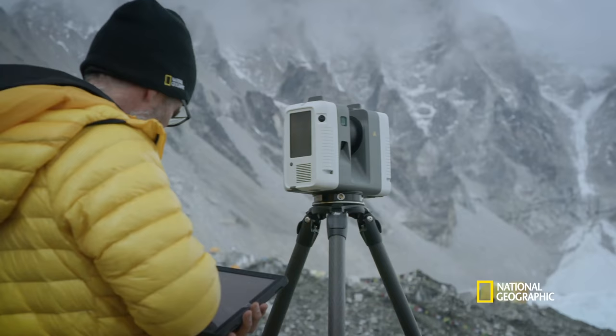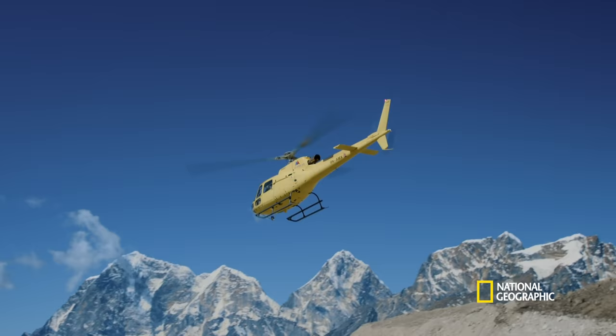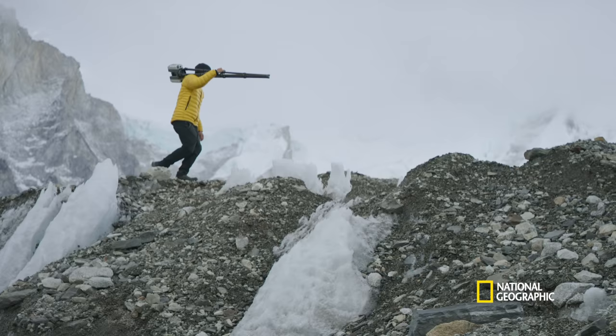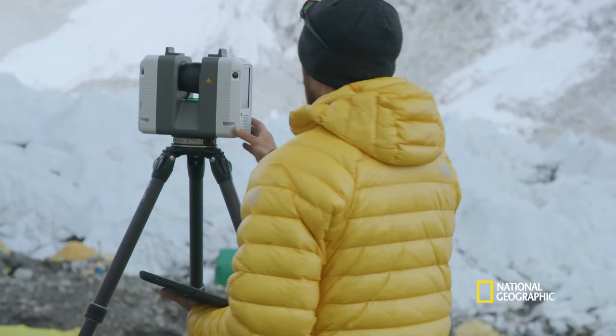The equipment that Chris and I are using is a very recently developed terrestrial-based LiDAR system. We're combining that with our helicopter-based LiDAR scanning using a very advanced device from Virtual Wonders, our partners on the helicopter scan. The tools that we use for the terrestrial mapping are really threefold.